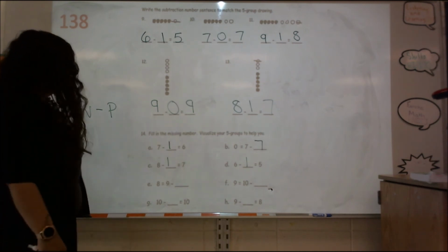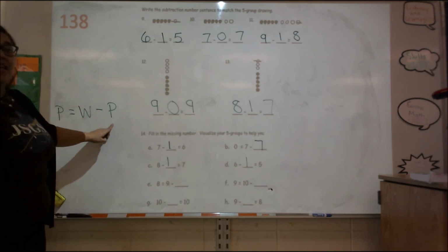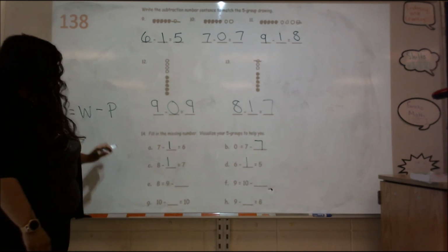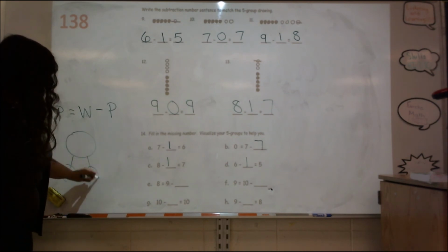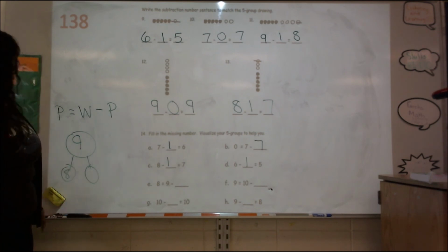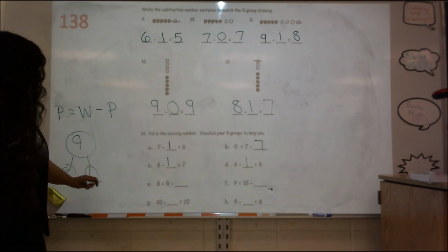So if 8 as a part is equal to the whole 9 minus the other part, we're trying to make this whole 9, looking at it in a number bond. The whole we said was 9. The part is 8. What is the missing part? 1. It is still 1.